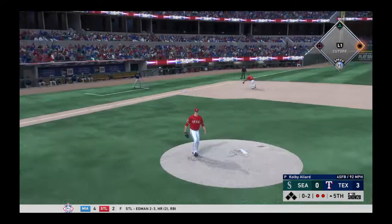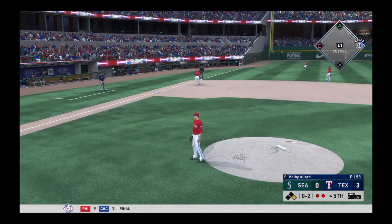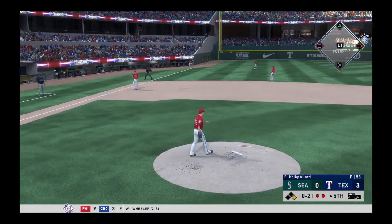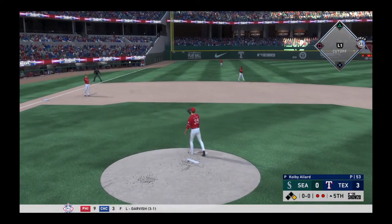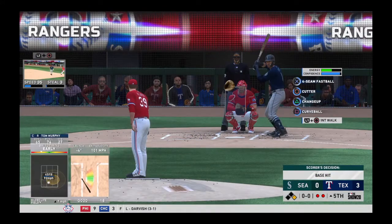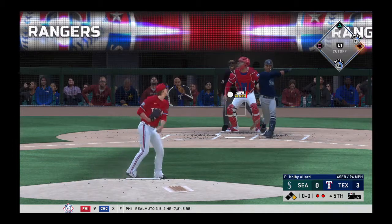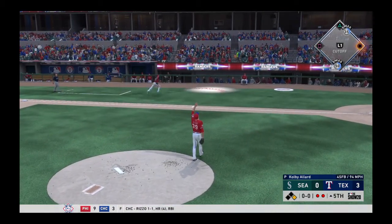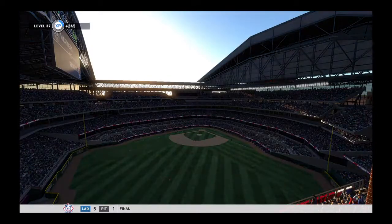Here it comes. Hot shot to third. Oh, and he has some trouble with it. And they'll have no play as he reaches first base safely. At the plate now, Kyle Lewis. Popped him up. Guzman moving to his left. And that retires the side.